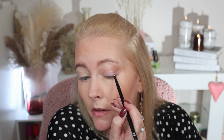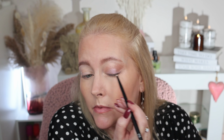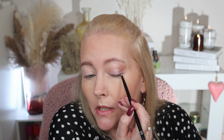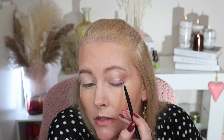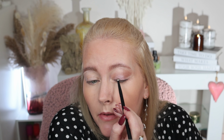Just bring it up here for a tiny bit of a wing, and then I'm going to line across here a bit as well. I don't want to take too much because I don't want it to become a smoky eye, but I do want to deepen up a little bit here because these are very soft shades. I think I just need a little bit of depth from that deeper shade. That's all I want from this.